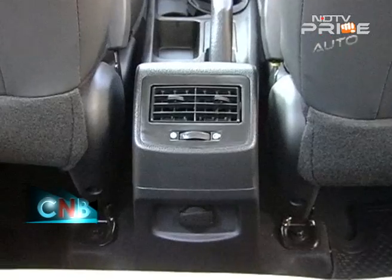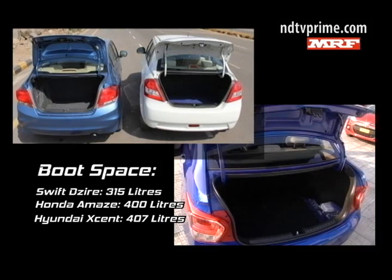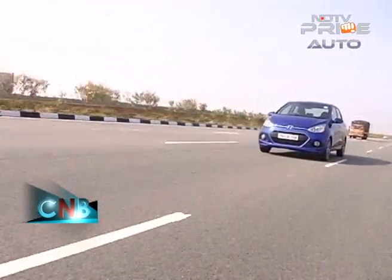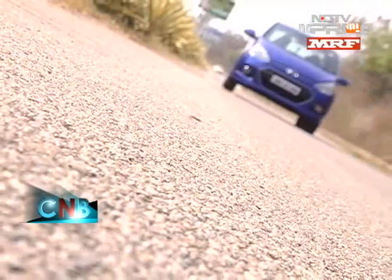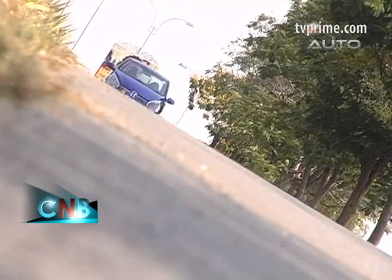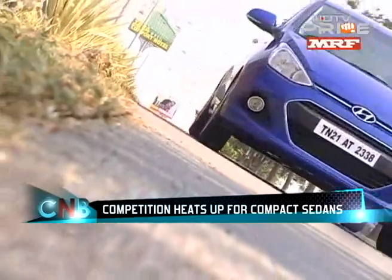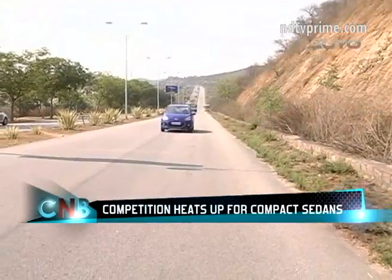Both the front and the rear AC vents seem to work really well to keep away the summer heat, as we found in already hot Hyderabad. Boot space is ahead of its rivals as well at 407 litres. So it's a formidable rival and it's priced well. With the segment expecting the Tata Zest and Ford Figo sedan over the next year, things will remain spicy for sure, and we reckon the customer will get even more value and features.